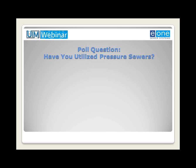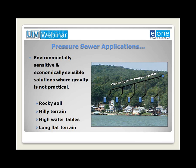Pressure sewers are an economical solution to geotechnically challenging environmental conditions where other techniques may not be practical. These conditions include rocky soil that is difficult to excavate, hilly undulating terrain that requires moving wastewater uphill to the discharge point or treatment site, high groundwater that makes excavation difficult, and long flat terrain that would require numerous lift stations with a gravity sewer system. Pressure sewers enable cost-effective development of land previously considered marginal or unusable.